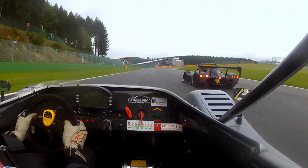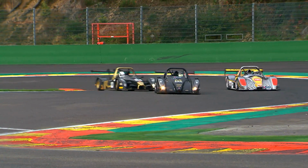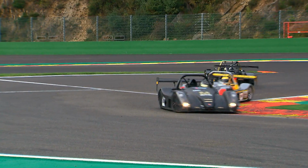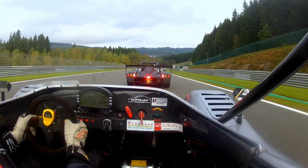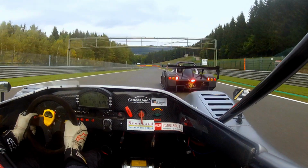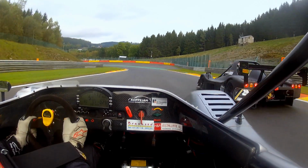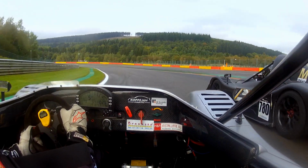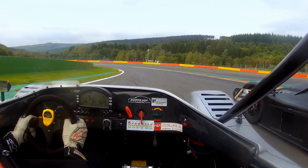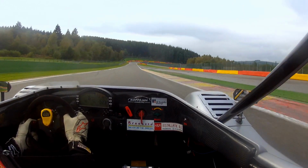Kopjan going around the outside to the bus stop. On the inside, York Schumacher. Contact though, and a spin for him. The race is going from bad to worse. Kopjan trying to exploit his grip, looking down the inside for third position. Real tippy-toey, wheel-to-wheel stuff here. But he manages to just about find the traction and gets by Wim Juris.